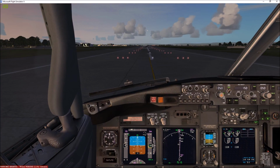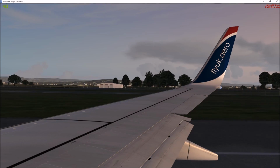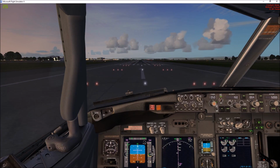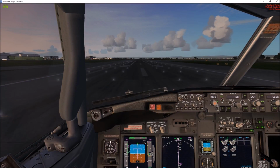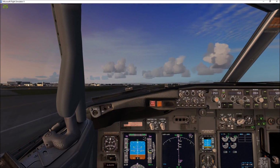Okay, takeoff. Heading bug is aligned with runway. Start the clock. 40% N1. Stable and TOGA. Oh, look how much runway we've got left. V1, rotate. Rotate. V2. Positive rate. Gear up.